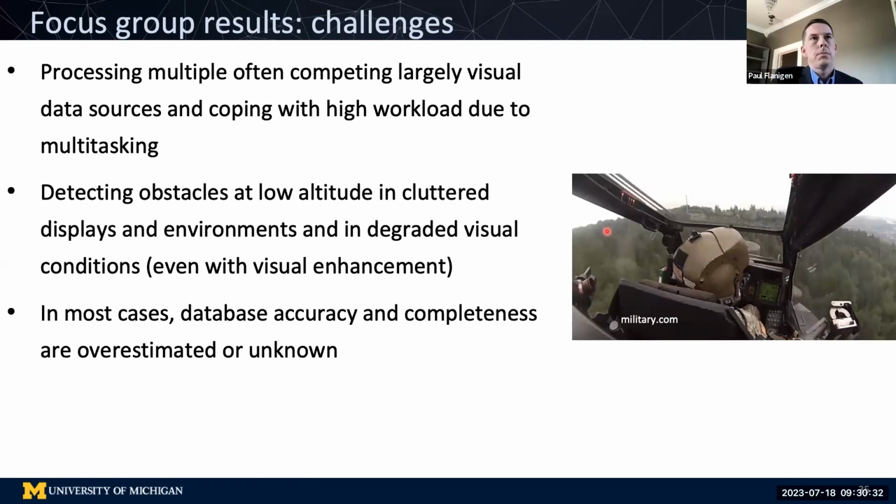So results that we saw, summarizing for time, operators stated that they often have multiple competing tasks that are looking for visual attention and coping with high workload due to multitasking, such as this picture right here, which is from a video. He probably doesn't see that vertical structure there because he's looking over here while looking at his screens and who knows what on his heads-up display. It's especially hard to see obstacles at low altitude and in cluttered displays and environments and in degraded visual conditions.